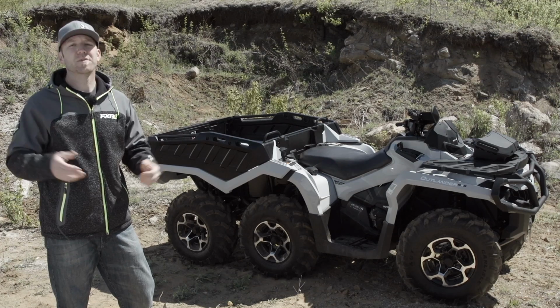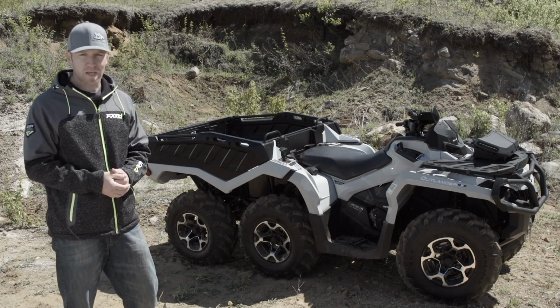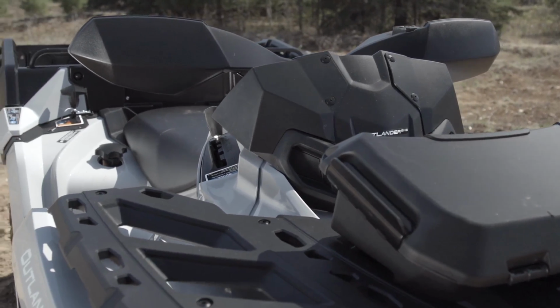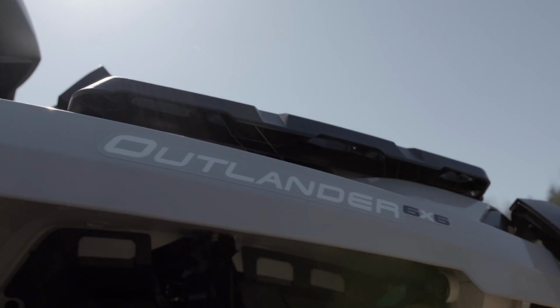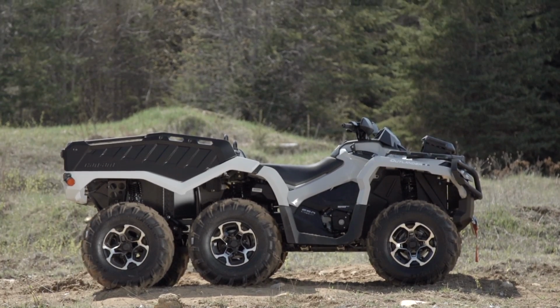Well, now that we've got all the housekeeping bits out of the way, I can show you who may actually be using this vehicle and what it's capable of. The 6x6, whether you find it awkward, sexy, or awkwardly sexy, is anything but awkward, that is. This vehicle may just be the most capable, most versatile, and longest ATV to ever be produced, measuring in at a healthy length of 10 feet.